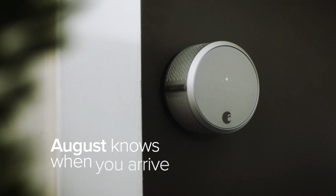Number 15. Smart window opener. A smart window opener will let in fresh air in the house, normally after the smart blind opens to let in the sun. These two smart devices work seamlessly together to automate the morning routine.